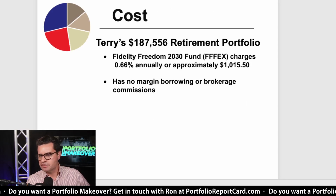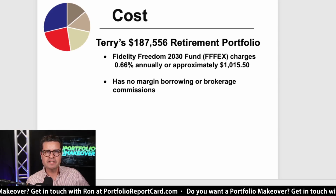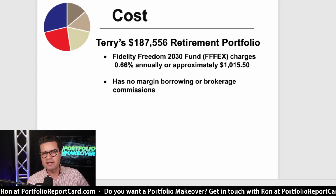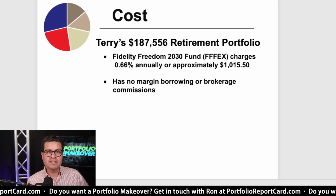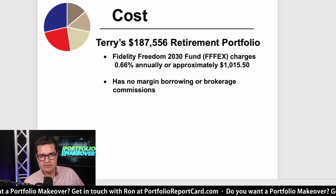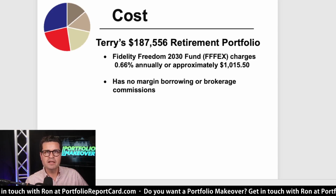Let's move on to cost. What does this portfolio cost? Well, she's got almost 85% of it allocated to the Freedom 2030 fund. This mutual fund charges 66 basis points annually. That works out to just over $1,000 a year and change that she's paying to Fidelity to have that money managed. She has no margin borrowing or brokerage commissions in this account. So there's no other hidden fees or added costs that we have in this rollover IRA.